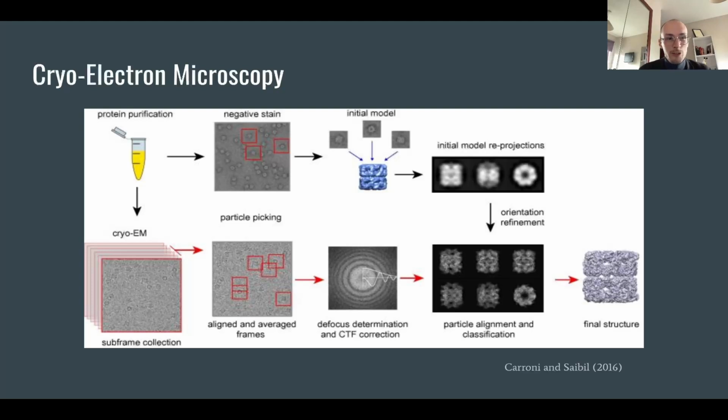The fundamentals of cryo-electron microscopy, the specialist form of electron microscopy that is used to try and determine the 3D structure of proteins, is not going to be the focus of this video, but basically your purified protein sample is flash frozen and then exposed to electrons in the microscope, and the scatter produced is then recorded and reconstructed into your final protein structure.